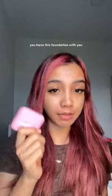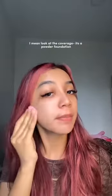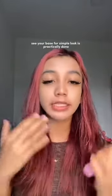Moving on to makeup, you have this foundation with you. I mean, look at the coverage though. It's a powder foundation, tapi nampak gila beza dia tadi. See, your base for a simple look is practically done.